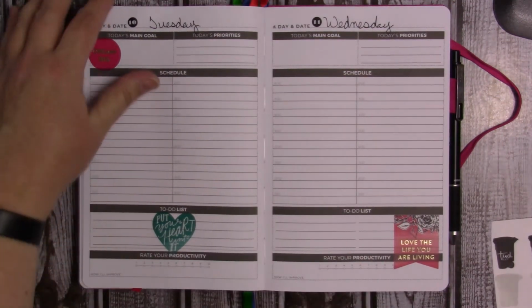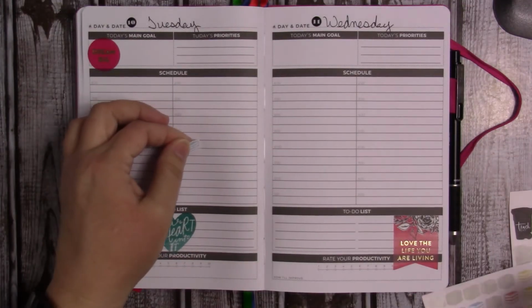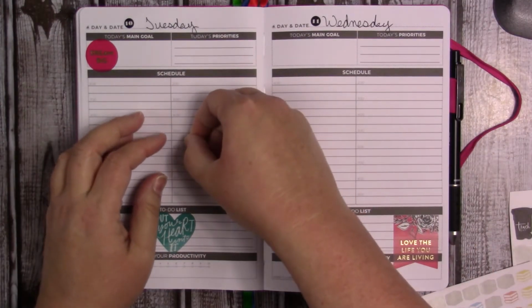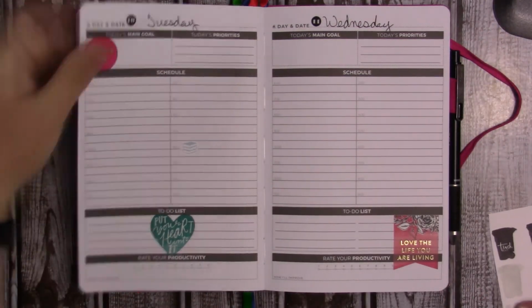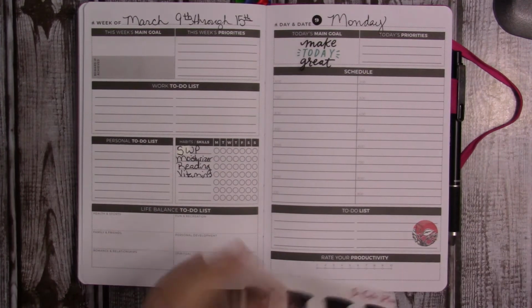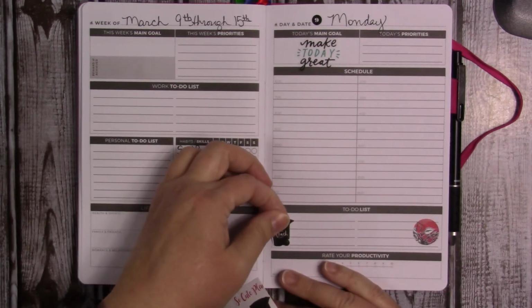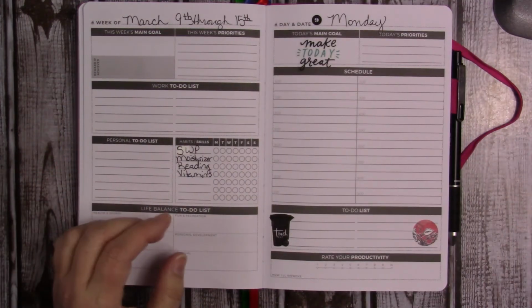And then Tuesday I have book club. So that's a fun time. That is one thing that I don't mind having. And I'll scooch over here. That has somehow gone up. And put in this for trash day. Those are also from So Cute Planner.